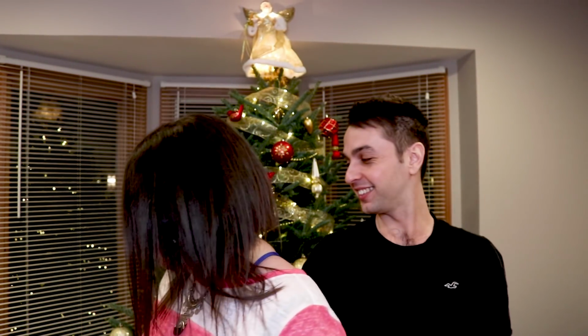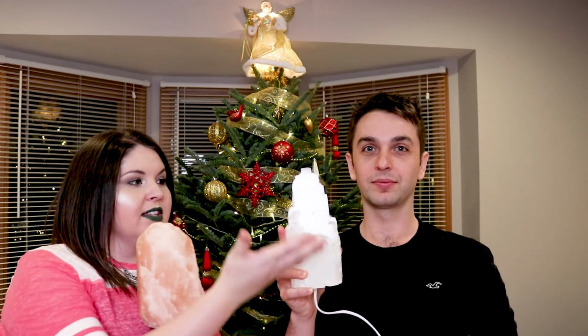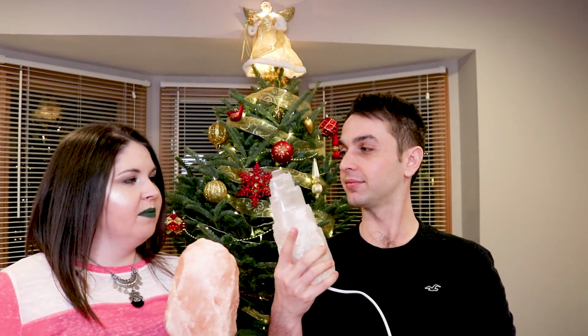So let's get to our second item, and that item is our Himalayan salt lamps and our selenite lamp. Do you want to grab the selenite lamp and I'll show them the Himalayan? We bought this year. We don't have them turned on, obviously, but this is a beautiful pink warm glow. This lights up really white and bright. We have the selenite in our meditation room, and we've got a couple of these hanging around our house, in our living room and our kitchen, the two major rooms.